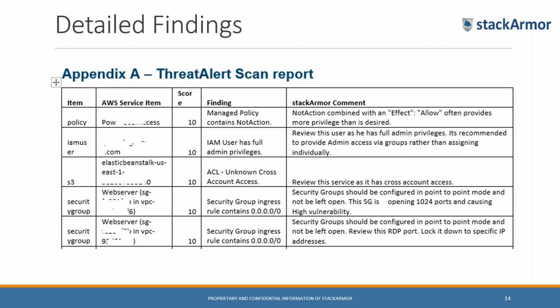So the point here is that it's absolutely possible that you might have certain findings, and it's not the end of the world if there are. We are generally able to help customers come up with a reasonable way to manage those findings in a way that will be deemed acceptable to an auditor or to one of your customers.